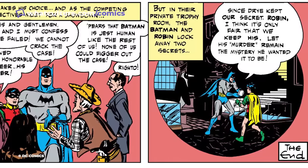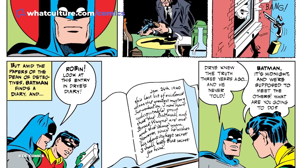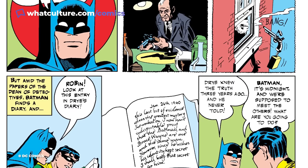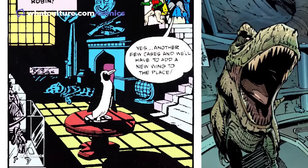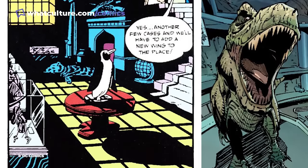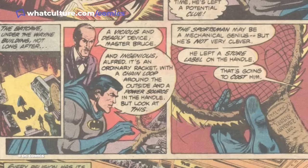Another small trophy is the diary of Dana Dry. The world-renowned detective not only deduced the identities of Batman and Robin, but killed himself and made it look like a murder simply to perplex other detectives. Other trophies include a group of umbrellas and a giant mechanical penguin from Oswald Cobblepot, a group of hats from several villains including the Riddler and Mad Hatter, and the Sportsmaster's bat.